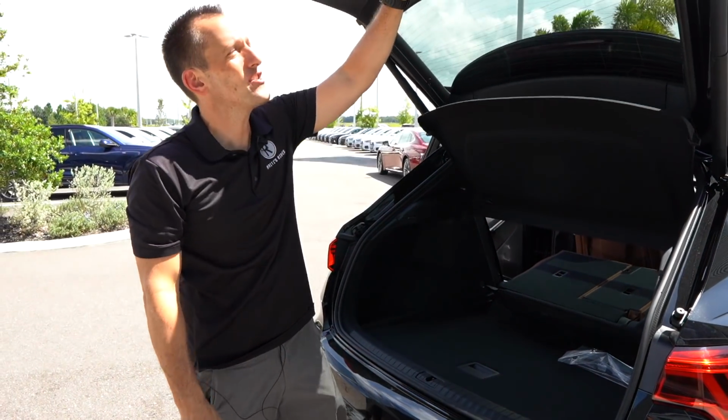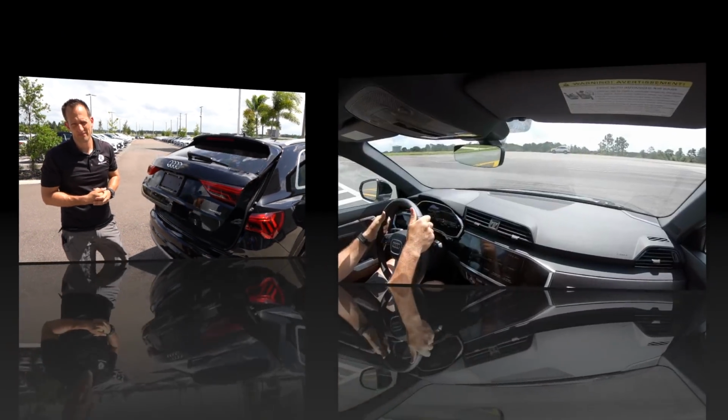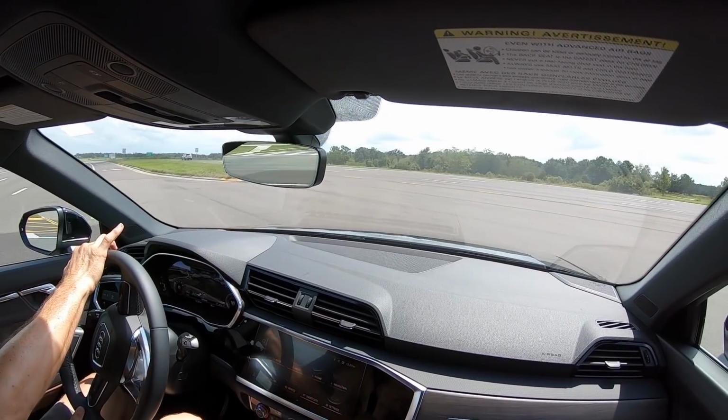But why don't we get to the best part? Yeah, putting stuff in your Q3 is awesome. Let's go ahead, take this one for a spin. All right, guys, we're rolling out of Audi of Wesley Chapel. We're in the 2019 Q3.